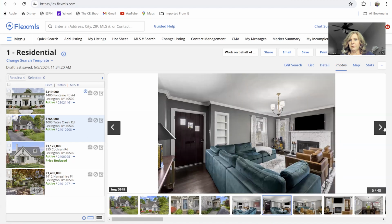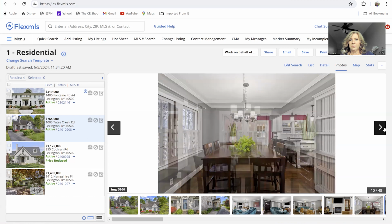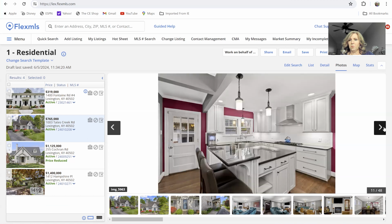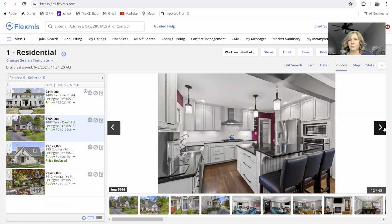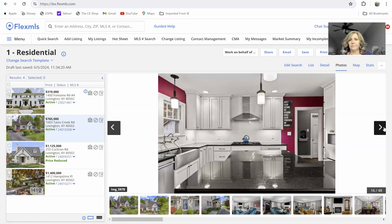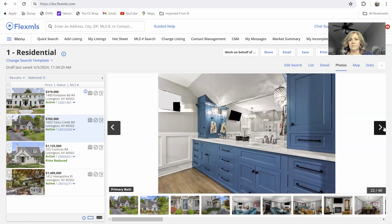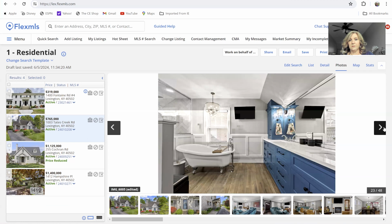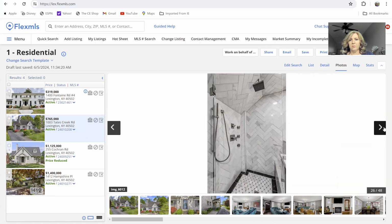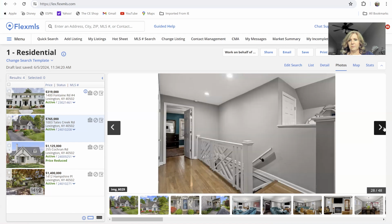Let's see if we can get over here and see maybe the kitchen. Give you an idea. Beautiful. Looks like marble. Fireplace, dining room. There's the kitchen, white cabinets. Nice big island kitchen. Let's get over here to the main bedroom, bathroom. It's beautiful. Big clawfoot tub. Walk-in shower. Stunning shower. Looks like marble tile.